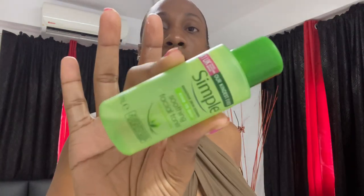So yes, girls, I'm putting my hair up in a bun, trying to keep myself a little clean, and oops, there we go, it's back in a bun. And now let's get on to our simple body routine.